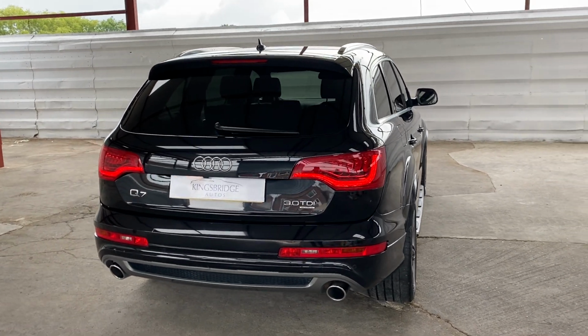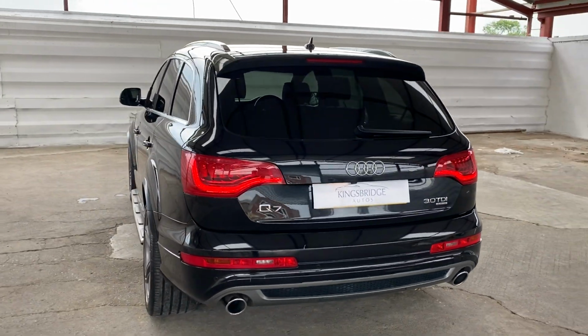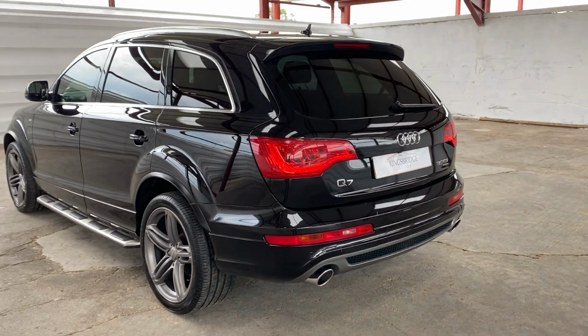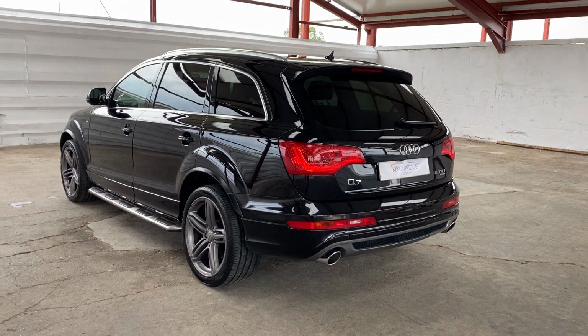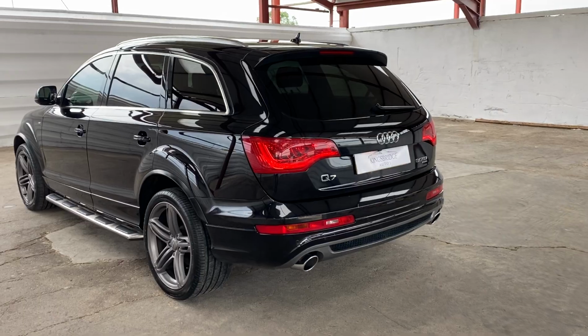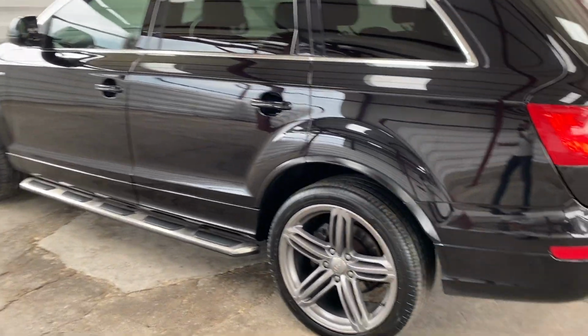Good afternoon, folks. This is Eli at Kingsbridge Performance and 4x4, and today we have a 2009 59 plate Audi Q7. It's the S-line model, the one to have. It's in the best colour, of course, black over black with black. So it doesn't get much better than that. And this particular model is the perfect specification.